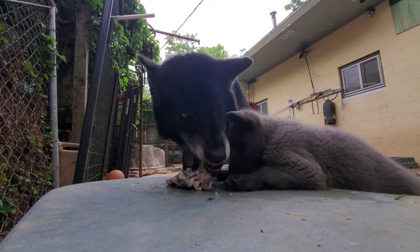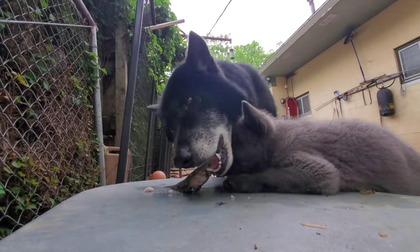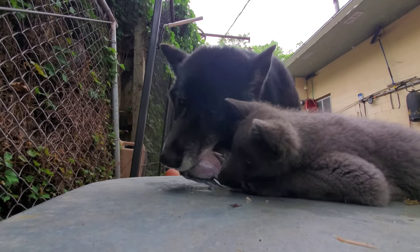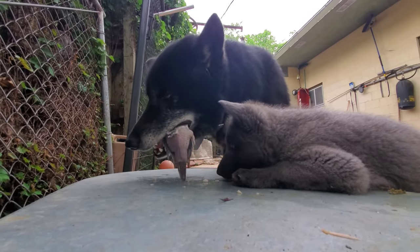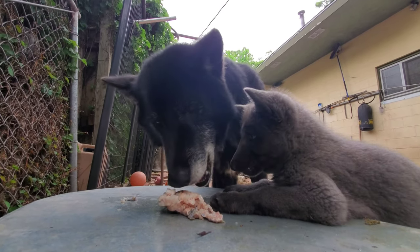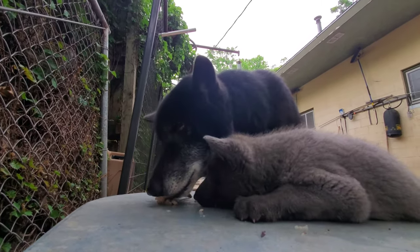Again, Kurgan's very nurturing and tolerant of puppies. Yeah, that's all canine communication. He's saying, get your mouth out of my mouth or it's gonna get hurt as I'm chewing. I love watching these interactions with the dogs. You can learn so much about how they communicate.